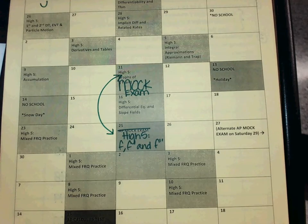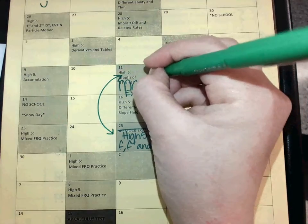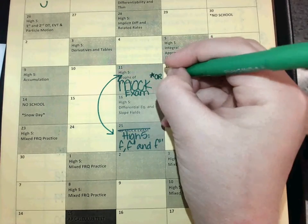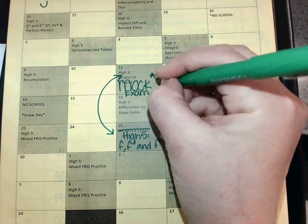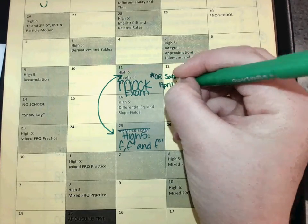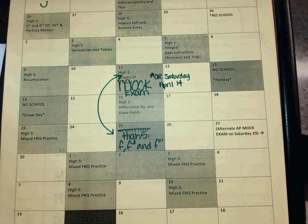Oh yeah, and then also put right here, Saturday. Remember you have a second option, April 14th. So if something happens and you miss the 11th, you can come on the 14th. But remember, we're getting y'all pizza for Wednesday because it's right after school. We're not getting food for Saturday.